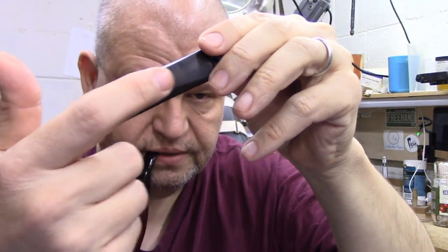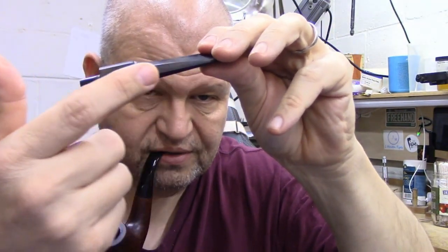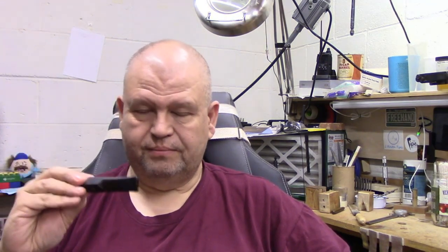All through here. That's the stuff that doesn't go along here. That doesn't sand out easily. So I figured before I completely ruin the stem, not ruin it, but change the shape of it, and yeah, you know, there's ways to deal with that, but let me try something new.